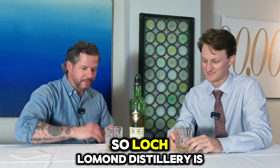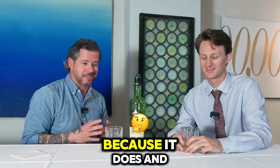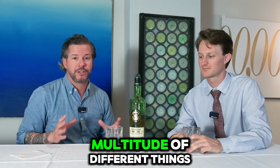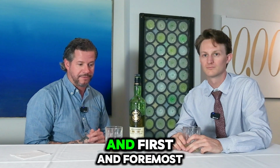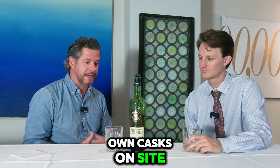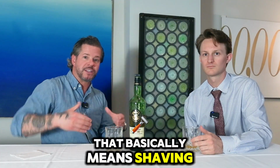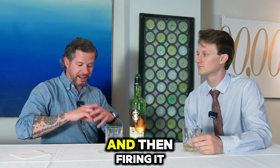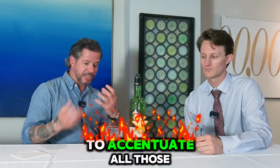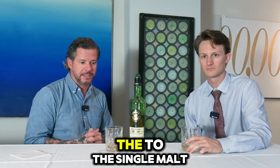In this glass here we have Loch Lomond Original. Loch Lomond Distillery is based on the west coast of Scotland. It's a fairly unique distillery because it does a multitude of different things that other distilleries just don't do. First and foremost, it has its own cooperage, so we build and make our own casks on site. We do first fill bourbon casks, refill bourbon casks, and then what's called dechar, rechar barrels. That basically means shaving down the inside of a used barrel and then firing it up with a flamethrower to accentuate all those caramelized sugars and flavors that you want to pull from the wood and create flavor in the single malt.